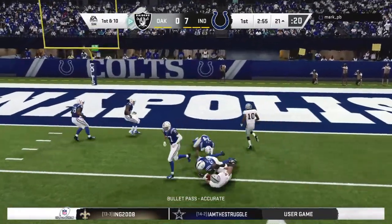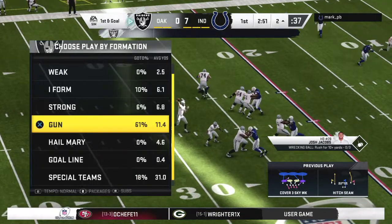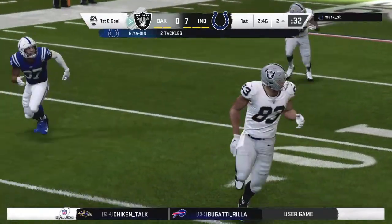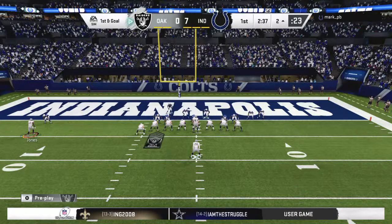It's 1st and 10. That's going to be caught. And they corral him just a couple yards shy of the end zone. They've got another 1st down. The Raider passing game clicking on all cylinders right now.